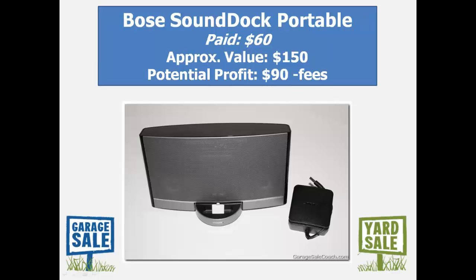This is a Bose portable sound dock, and this is worth around $200, except for the fact the battery doesn't hold a charge anymore, but it still works great when it's plugged in, or people can buy an extra battery. So I only paid $60 for it.